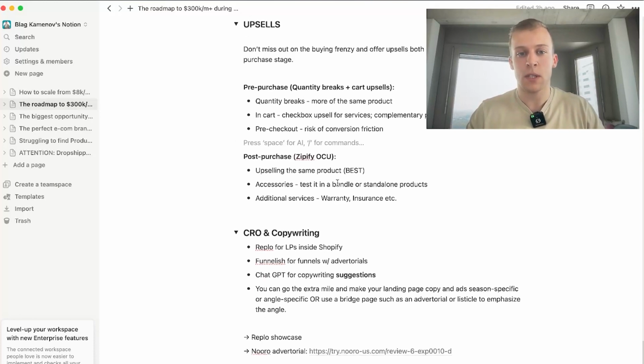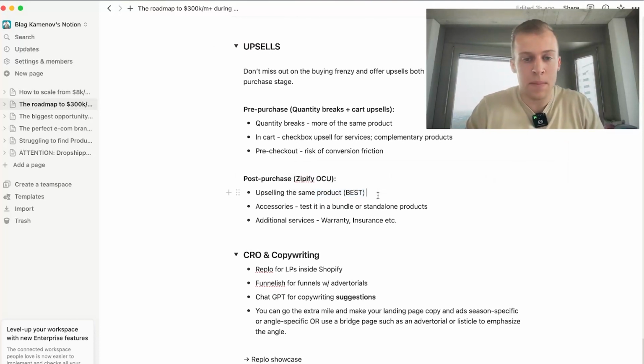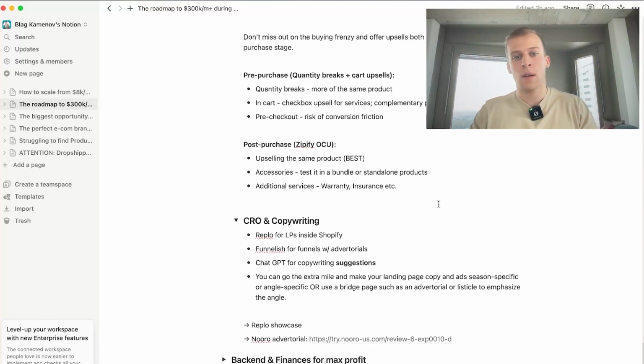And for post-purchase upsells, you need to have this app installed. This app can make you so much money during Q4, it's a crime not to use it. It's called Zipify One-Click Upsell, and you can upsell the same product, which is the best practice. Probably 70-80% of my upsell revenue has come from the same product. You can upsell accessories, you can test them in a bundle or standalone products, or you can just offer additional services such as warranties, insurance, all that stuff.